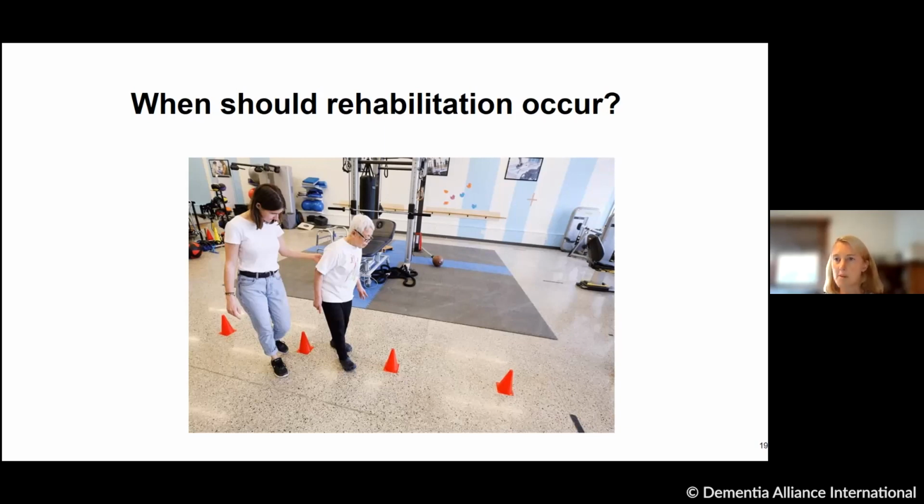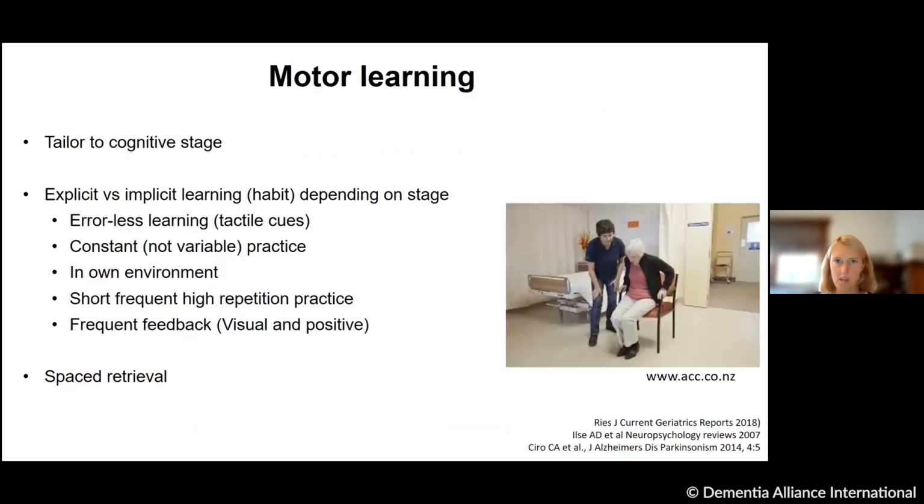The type of rehabilitation may change depending on the severity, and so I'm thinking of diseases like Parkinson's disease, where potentially early on training may involve dual task training. I think that could be similar in dementia, although there is limited evidence at the moment, whereas the strategies that are used later on may be different. And so I just wanted to talk a little bit about some work in motor learning.